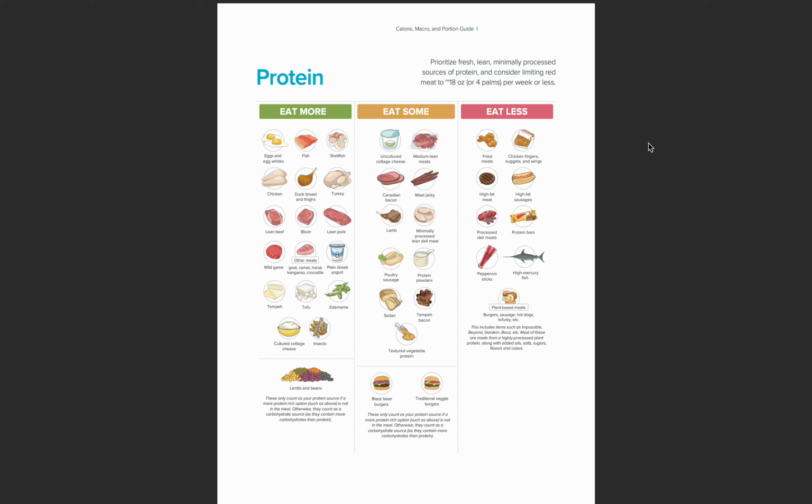So those are the eat some category, or yellow light foods. And then the red light foods, or the eat less of, that we want to pretty much avoid if we can, is the fried foods. So fried meats, processed like fast food, chicken fingers, chicken nuggets, sausages that are very fatty, higher fat meats. These are just things that are more likely to make you feel icky and not have as much nutrient density or nutrient quality. So that's the red light foods.